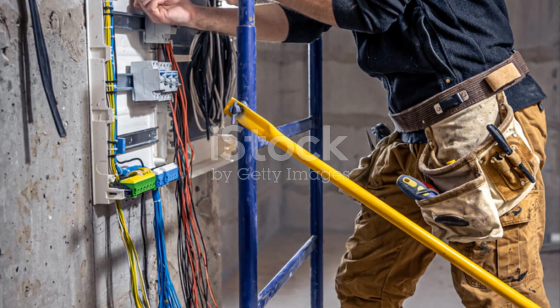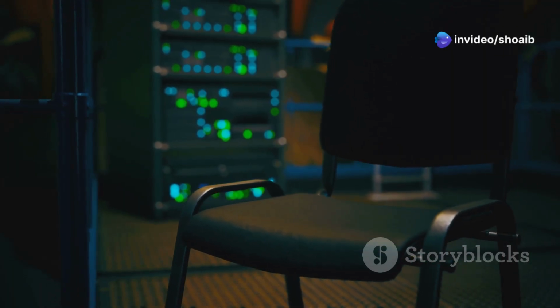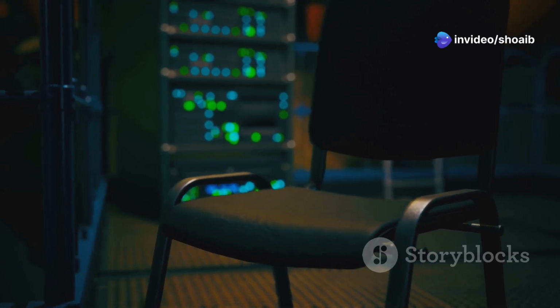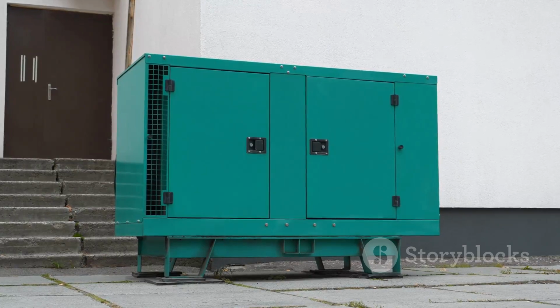In today's world, reliable power supply is critical. Power outages can disrupt operations, lead to data loss, and even pose safety risks. That's why backup power systems are essential components of modern electrical installations.